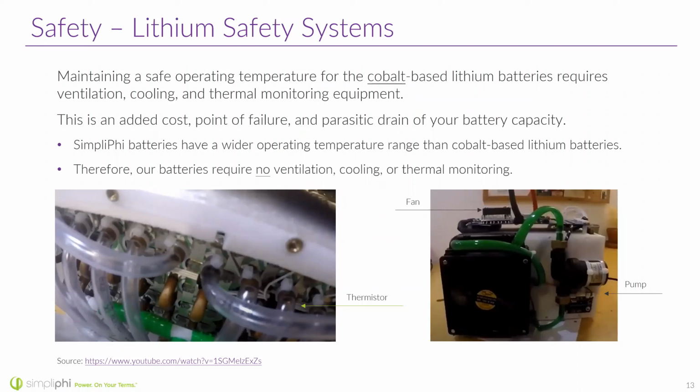So looking at safety systems, this is really where there's a lot of differentiation between the batteries. Maintaining a safe operating temperature for the cobalt-based lithium batteries actually requires ventilation, cooling, and thermal monitoring equipment. So that's something that's really specific for cobalt. We do not require that in the lithium iron phosphate batteries. They don't have that kind of external equipment. And really what that does is it adds cost and a point of failure. It's also a parasitic drain on the battery's capacity. So it actually is using some of that battery capacity to operate.